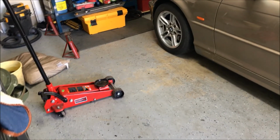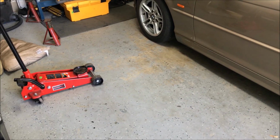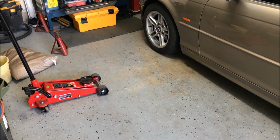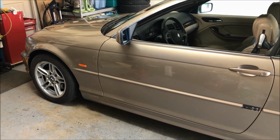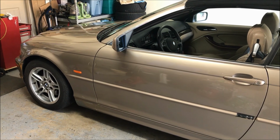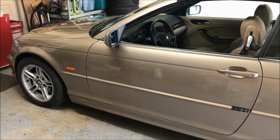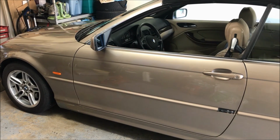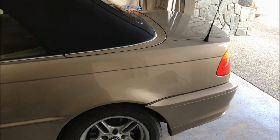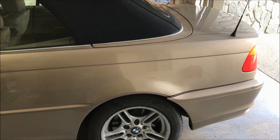Hi everybody. So thought I'd do a walk around here on my latest project in the garage. So there it is. It is a 2000 BMW 323 convertible, or Vert as they seem to be known. So E46, early, I think it was May 2000s, its build date. Picked this up here in Nanaimo on Vancouver Island. The cheapest one by far anywhere in BC.